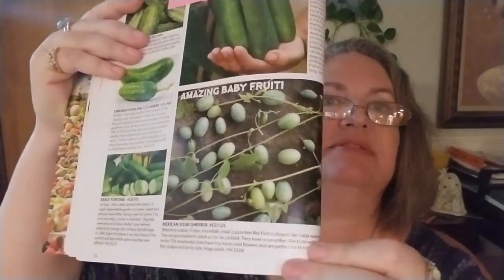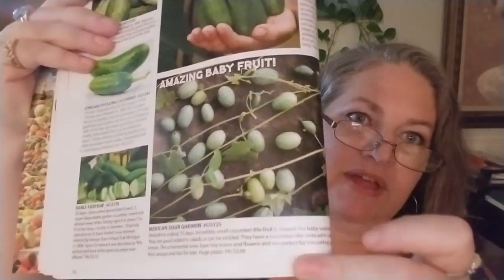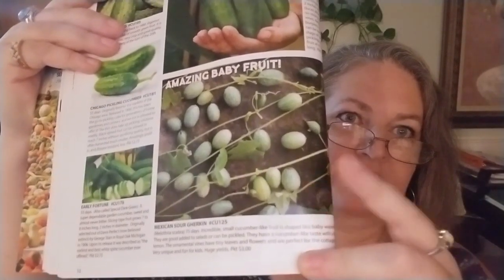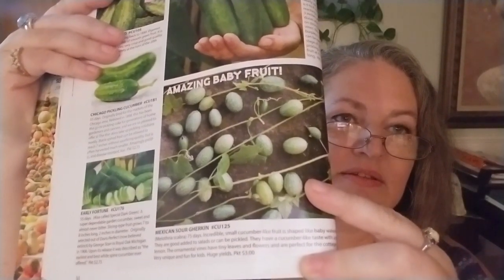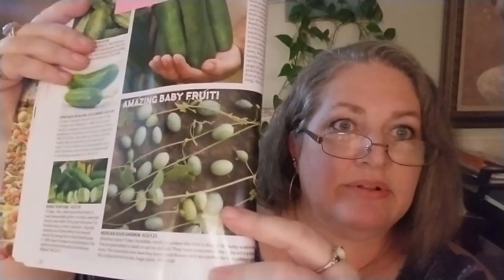Mexican, oh, I've got this reflection going. Mexican sour gherkin. They look like a miniature watermelon. And evidently they even have a little fruity taste. But technically, they're a cuke, a pickle. You know, you could slice it and put it on a salad. You could can them as pickles.